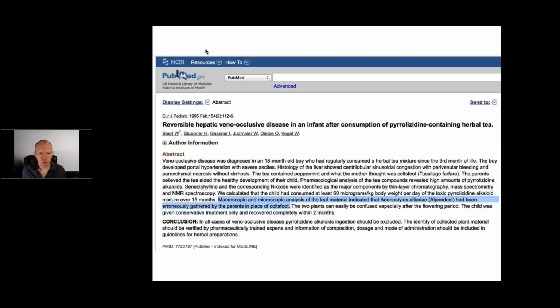The good thing is that a lot of this is reversible, so maybe not the cancer and stuff, but if someone has hepatic venous occlusion disease, like in a child, it does reverse itself when you discontinue it. In this case, a mother was picking colt's foot for a child, but accidentally picked an entirely different herb. It looks like colt's foot, so this is a case of adulteration with a herb that looked like colt's foot but wasn't, and had an even higher amount of pyrrolizidine alkaloids than colt's foot does, and caused damage to the child.